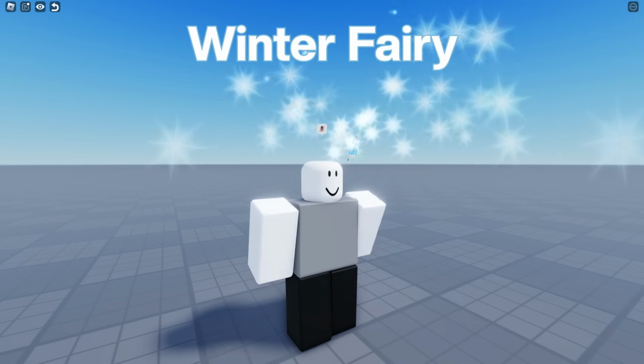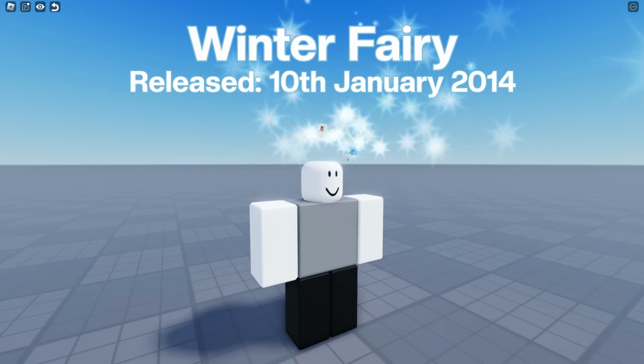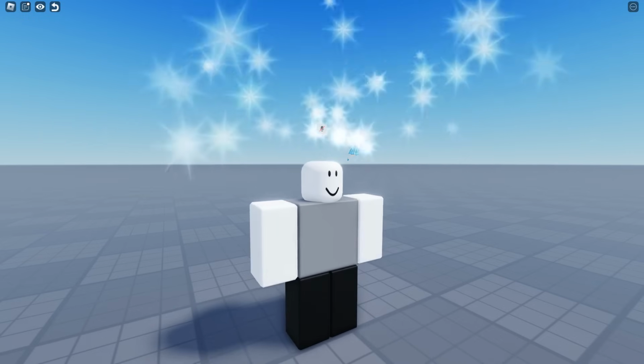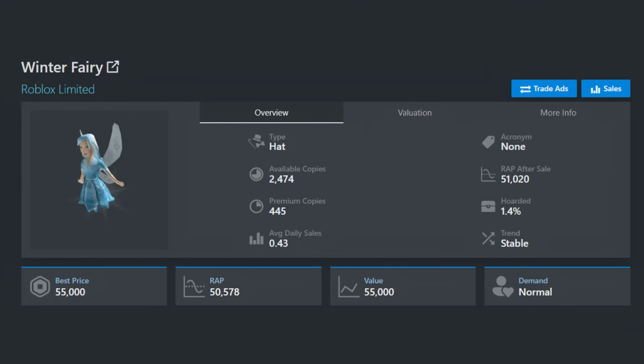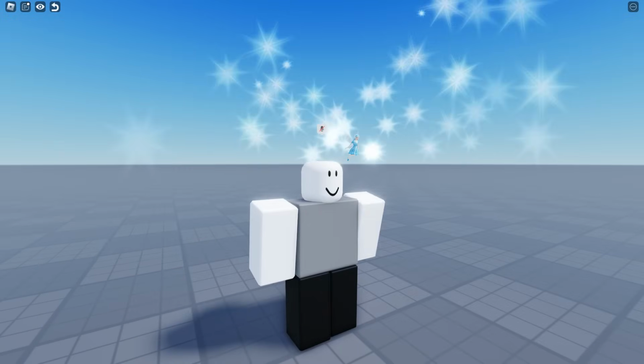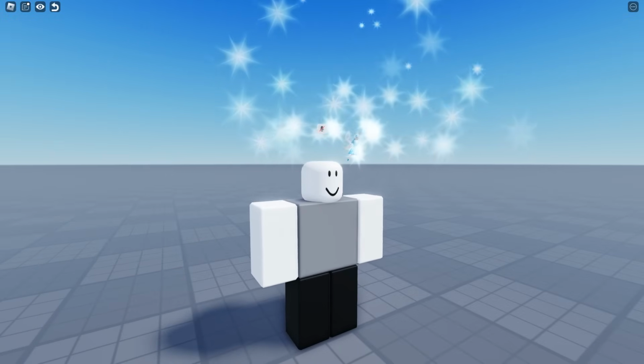Then the Winter Fairy releasing on the 10th of January 2014, which is a reskin, but this time in blue for 300 Robux that then later went off sale and then turned into a limited. Again, it's placed on the same shoulder and emits a cool blue sparkle effect that ties in the item with its theme.